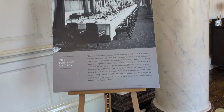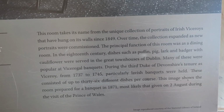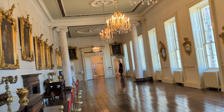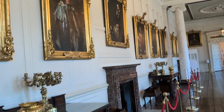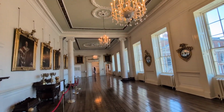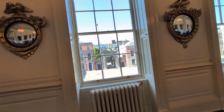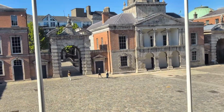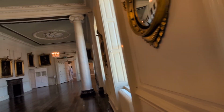The Portrait Gallery. Unique collection of portraits of Irish viceroys that have hung on its wall since 1849. Looking outside, that's the archway that we just walked in. Right there. It's quite the courtyard.